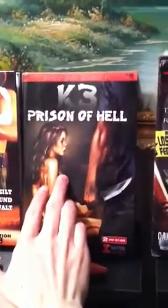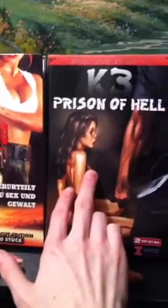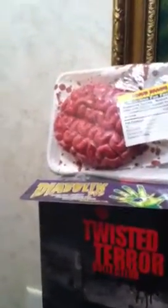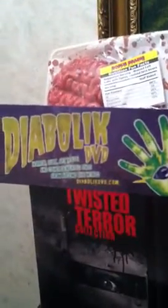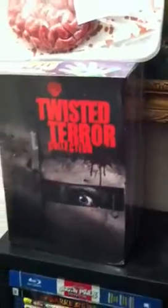The K3 Prison of Hell box set. This is, I believe, cover A. Which I'm glad to actually have, and I didn't like the other cover as much. Got the Angel of Death 2 hardbox. Brain, which I like, nice and bloody. Diabolic DVD, like a bookmark type thing. Love Diabolic, they're always awesome, and I pre-order a lot of things from them. And the Twisted Terror collection there.